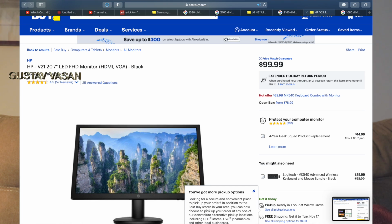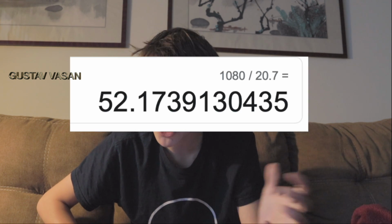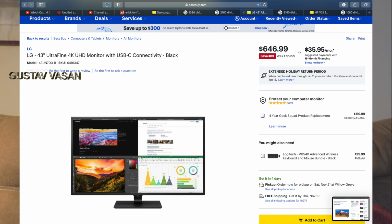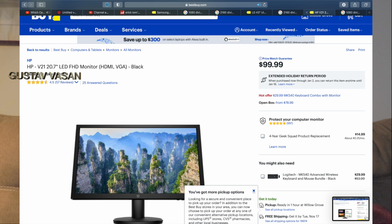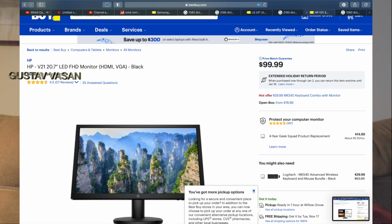Now we have another monitor that is more than 6 times cheaper and has only 4 times less the resolution. It's a full HD monitor, 20 inches, and let's do the same thing. Divide 1080p by 20 inches in this case. That gives us a pixel density of 52 pixels per inch, which as you realize is higher than that other more expensive screen. It's not just 4 times more expensive, it's 6 times more expensive, even though it's only 4 times the resolution. And yeah, you might be seeing where I'm going here.